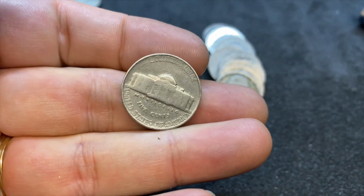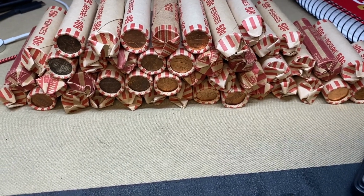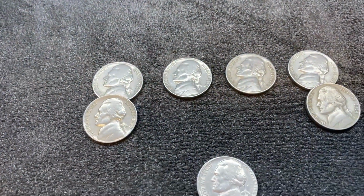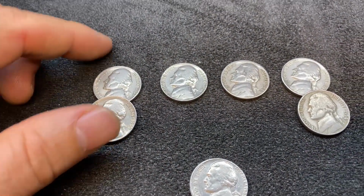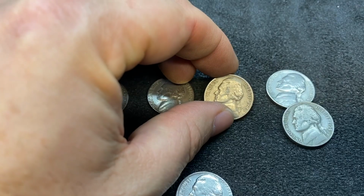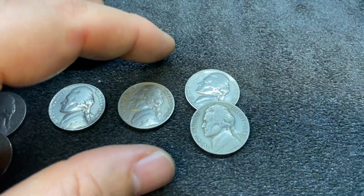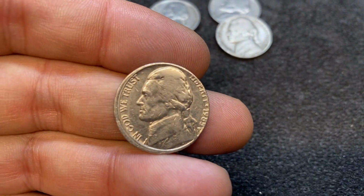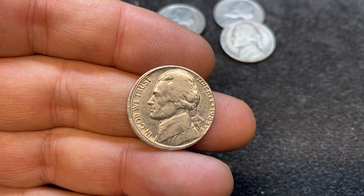A little bit later on in that last roll, we did come across a 1941, it looks like. 41 Philly. So we are up to the pennies. But before we crack into those rolls, just a quick recap. We did find a couple of 1939s. We found a 1941, a 1948, two 1954s, and of course, that off-center 1985.